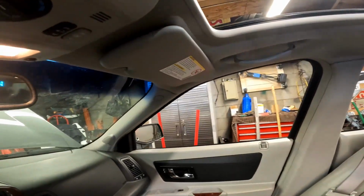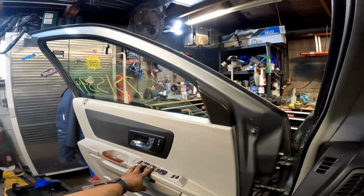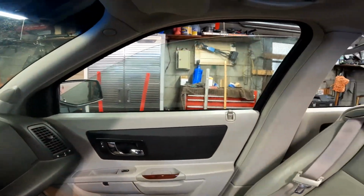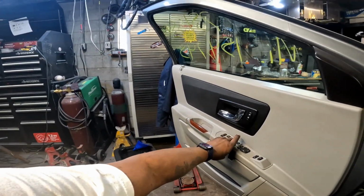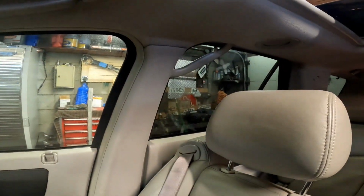And that's nice. They all got automatic power down. So I can drop all the windows down. They got automatic up. That one do. Go up by itself. Oh, auto up too. Oh, the backs don't got no auto up. No auto up for the backs. Gotta hold those buttons.